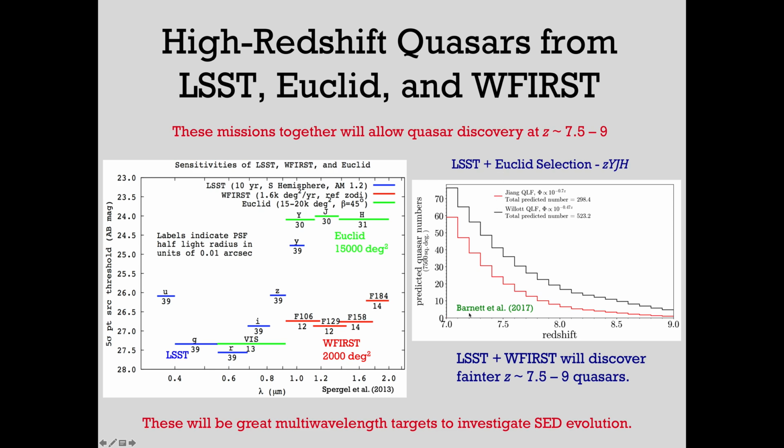And the best work that I'm aware of right now that does forecasts for how many such objects one might hope to get is work done by Riz Brandt et al. And this here is a plot that shows some of his forecasts for LSST plus Euclid selection using Z, Y, J, and H. And the predicted quasar numbers, using two different choices for luminosity functions, as you go out to high redshifts are shown here. And you can see that while the numbers become small beyond a redshift of about 7.5, one does still hope to detect significant numbers of AGNs at the high 7s in redshift, even the 8, out to 8.5, perhaps even out to redshift 9 or so. Okay, one can hope to get decent numbers of active galaxies. And so here we will be able to push quasar discovery out to very impressive redshifts, hopefully out to redshifts of 9, maybe if we're very lucky, even somewhat higher. And clearly these will be great objects for studies in a variety of ways.